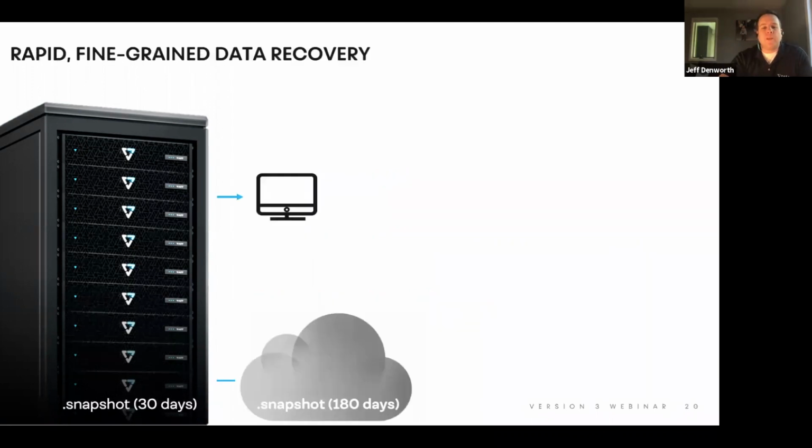And so, the classic cases: you can have both rapid recovery of data that's in a snapshot folder, as well as fine granularity of recovery. And you can set variable retention periods. So you can have the snapshots in your local VAST store be a smaller amount of time than, for example, what you would snapshot to the cloud. And so here you have some choice. If your VAST system is live, then you'll be able to see all of the snapshots that you retain.